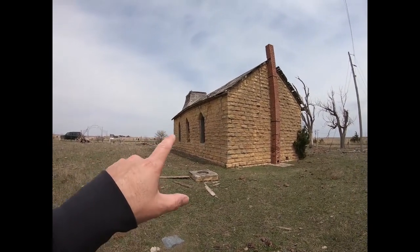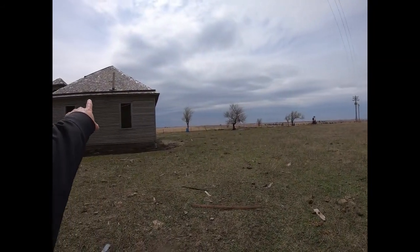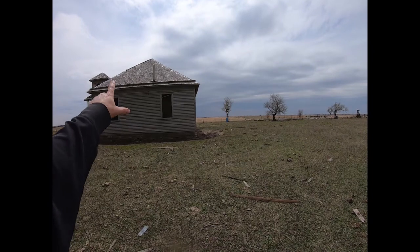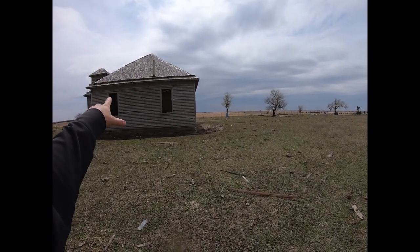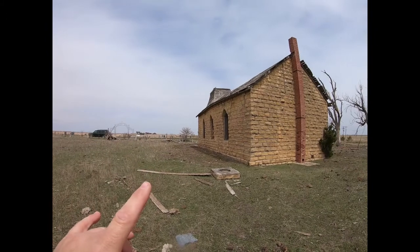This is the Immanuel Lutheran Church. We are in Beckham County. This building was moved to the property in the 50s. Originally, I thought it was the Frederick School. It's actually the Fairmont School. And they moved it here in the 50s to be used as a Sunday school for the kids for the Lutheran Church.